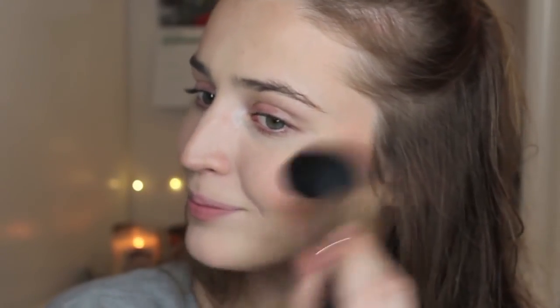I'm totally turning myself a different color, but I like the warmth more than the pale, so I make sure to take this down my neck so that the different color goes unnoticed on the neck area. So now I'm going to take my Burberry Earthy blush using the MAC 129 blush brush. I'm going to apply this blush to the apples of the cheeks.